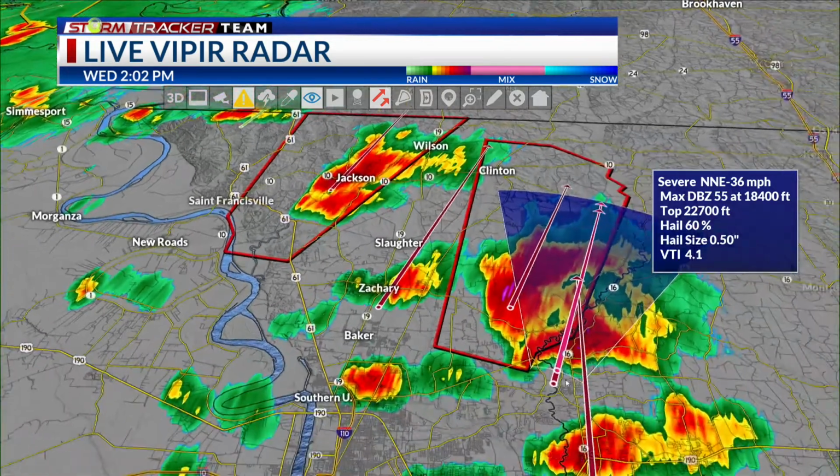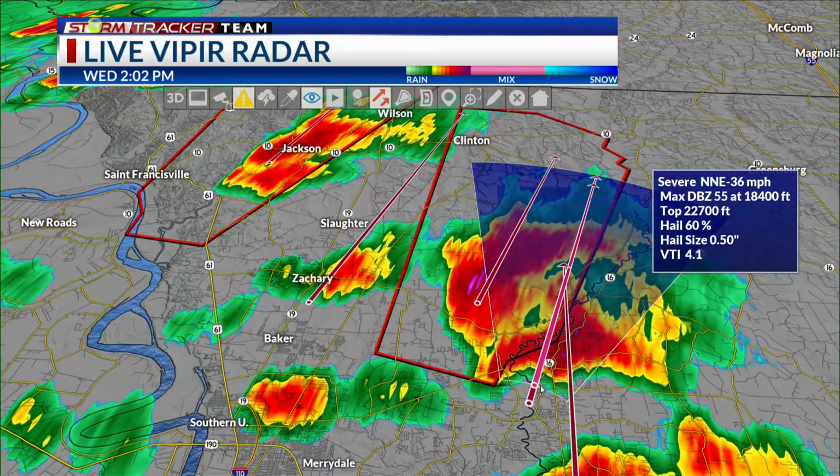So here we go. One storm that is not essentially included in the polygon right now, I mentioned it before saying it had some spin. It also has an elevated VTI. So this is one of our exclusive products with our Live Viper radar. The closer you are to 10, the greater the chance for a tornado. It puts a lot of components into play, and then it computes this number to say the likelihood of seeing a tornado. So VTI is at 4.1.